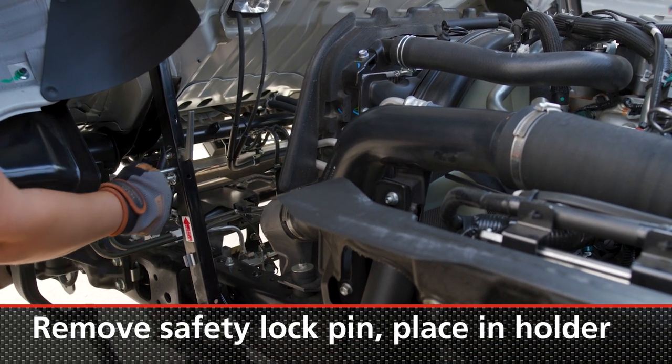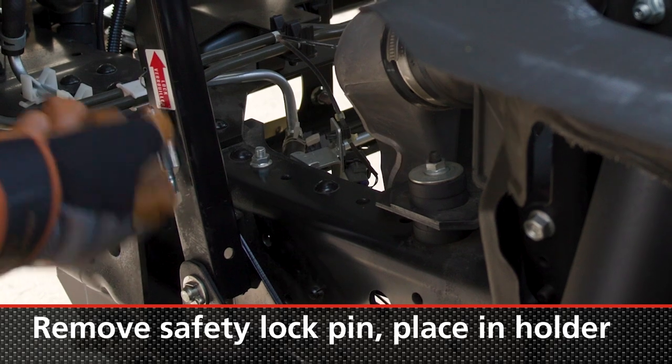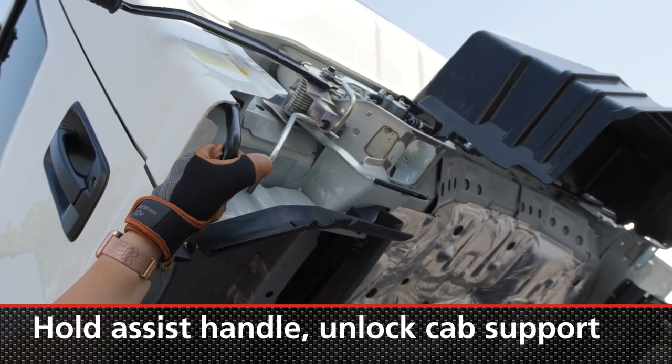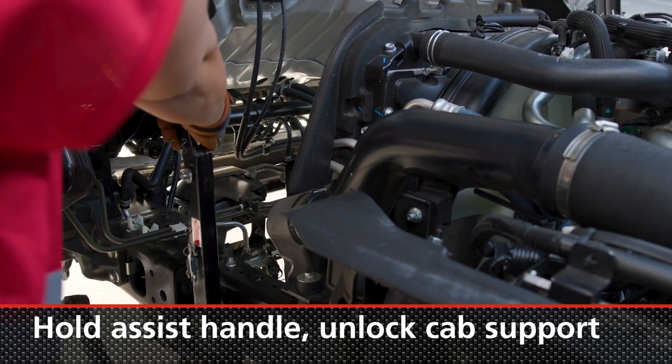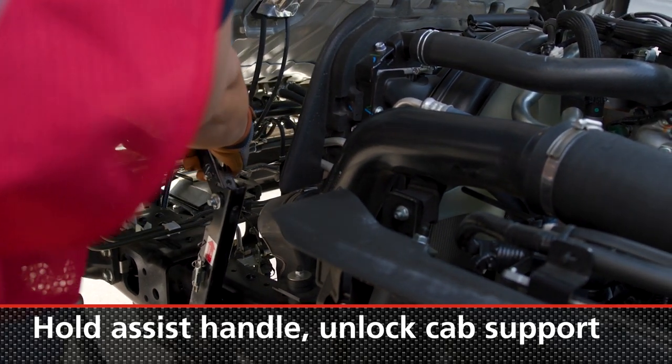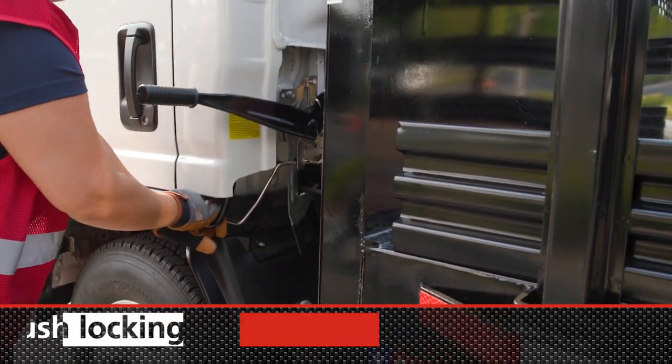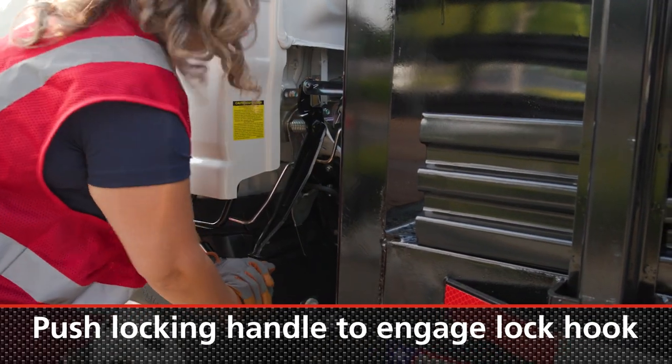Remove the safety lock pin from the cab support and place it in the holder. Hold the assist handle and unlock the cab support by pressing the support lock lever while pulling the support rearward, and push the assist handle down firmly to latch. Push down the locking handle to engage the lock hook.